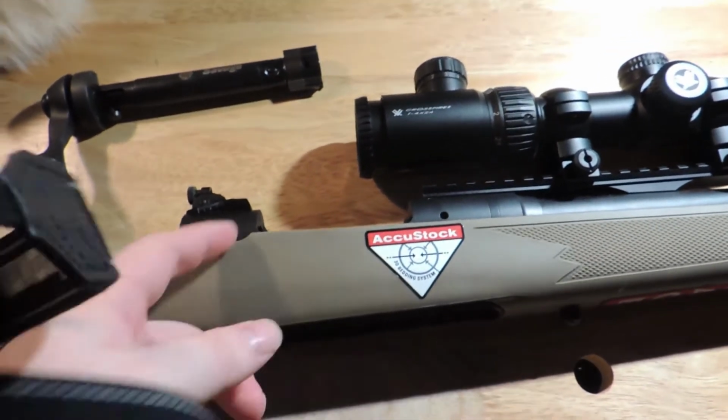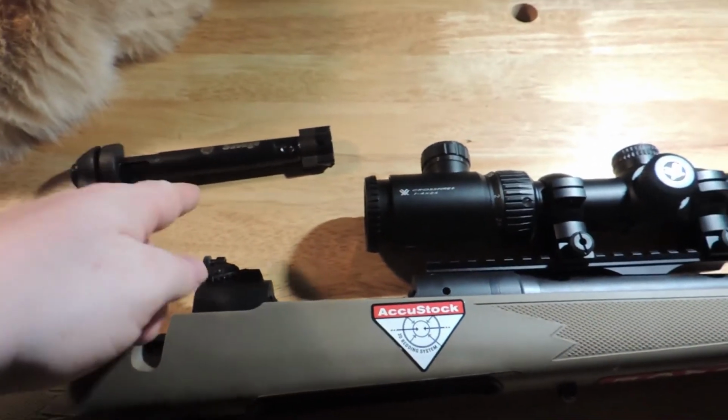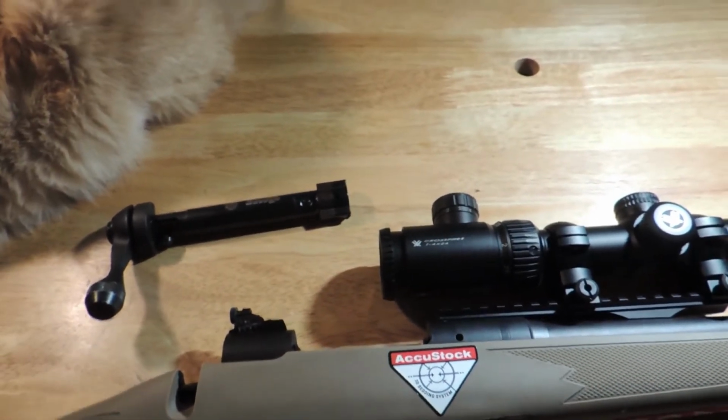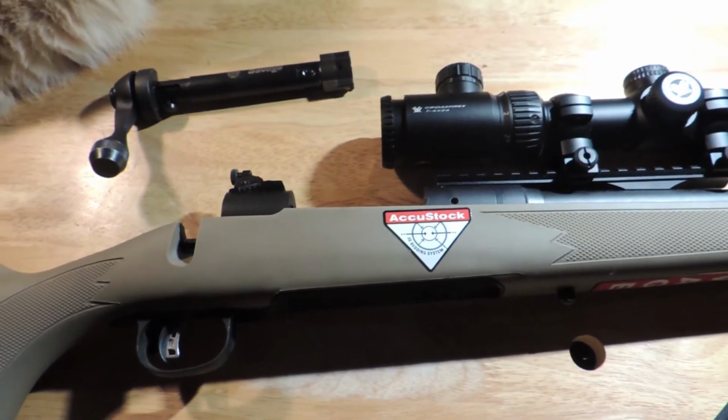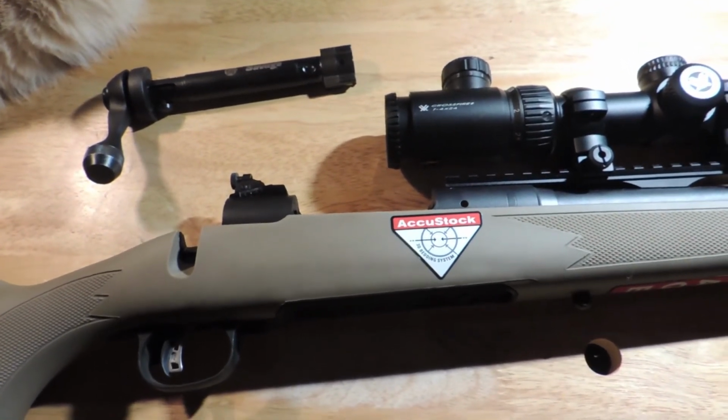Let's do a quick safety check. Nothing in the chamber, bolts clearly removed, and a magazine is clearly not inserted. Fantastic! Now we need to move on.